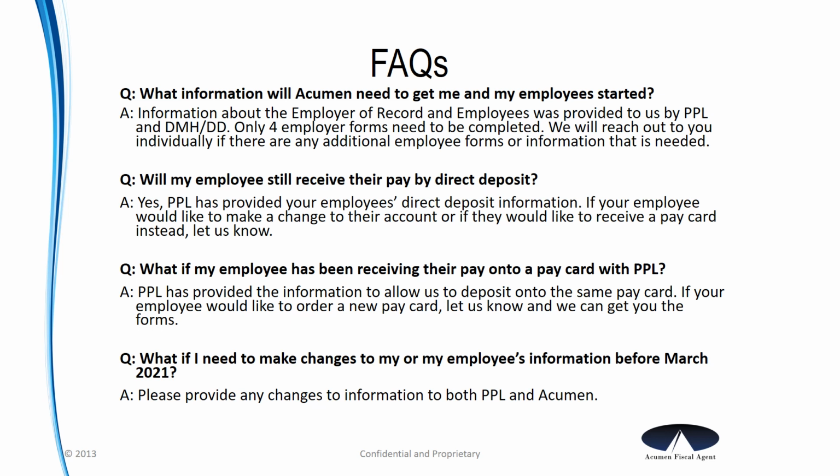What if my employee has been receiving their pay onto a pay card with PPL? Well, PPL has also provided us with the information that allows us to deposit directly into that same pay card account. If your employee would like to order a new pay card, just let us know and we'll get you the forms needed to make that change.